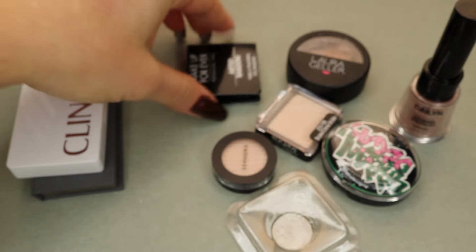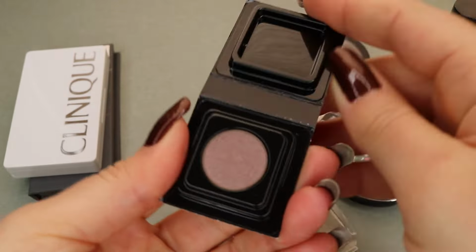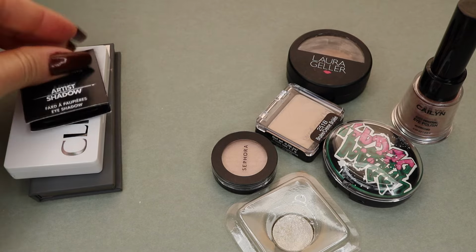This I'm actually going to take out of this category. I'm going to put it in my Z palette after I clean up my Z palette later on in this little video. So I'm going to hold on to that.